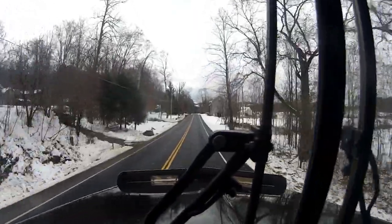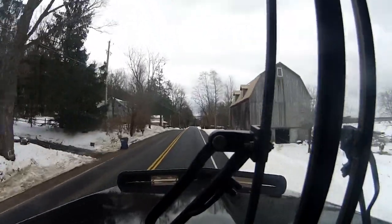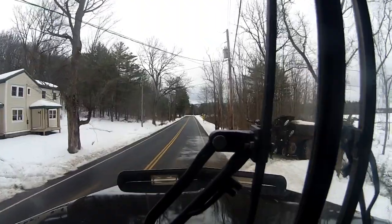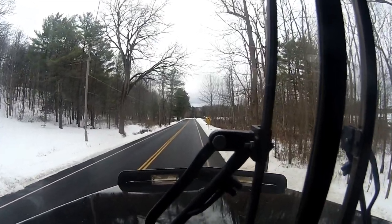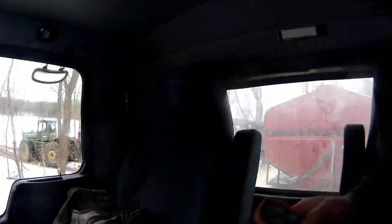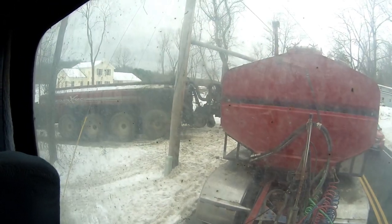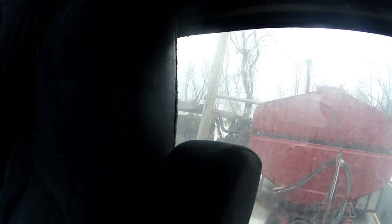Now we're just getting pulled up to the field now. The spreader's there waiting for us. Pull up, swing the pipe over, load him right from the side of the road. The other crew is spreading up on the back road. We'll drive up by them here in a little bit. I'm gonna set the brake, grab my controller. Pipe lifting up out of the tank there. Swing over to the right. Telephone pole is right in my way. Swing a little farther.